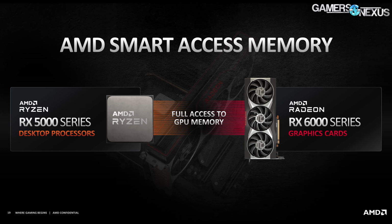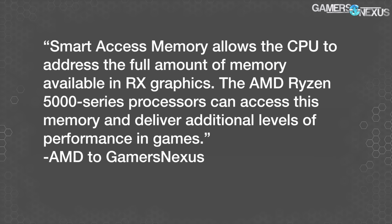AMD's biggest memory subsystem change sounds like it's in the Smart Access Memory, which AMD says will be afforded to owners of Ryzen 5000 CPUs, 500 series boards, and RX 6000 GPUs. When we asked about its Smart Access Memory, AMD told us the following. Quote, Smart Access Memory allows the CPU to address the full amount of memory available in RX graphics. The AMD Ryzen 5000 series processors can access this memory and deliver additional levels of performance in games, end quote.